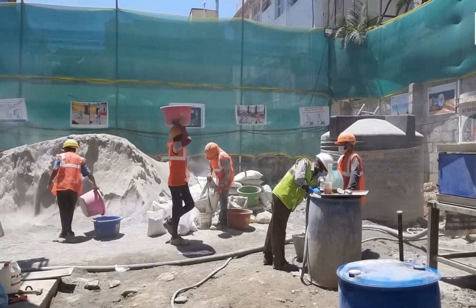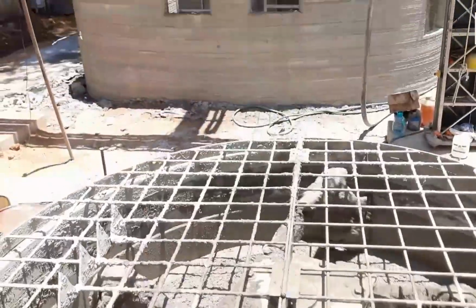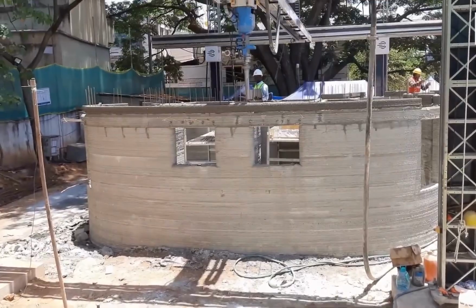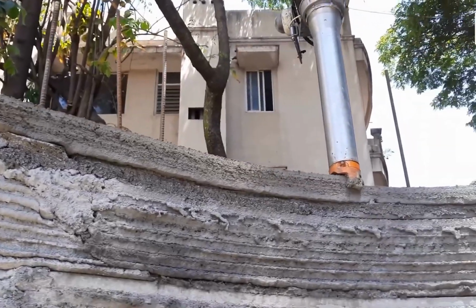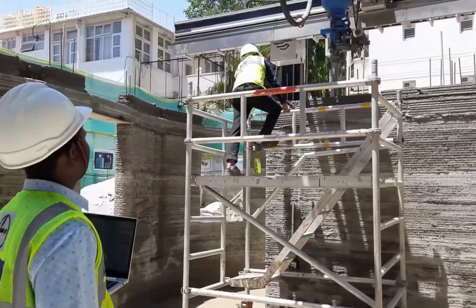The cement, sand, and a waterproof chemical are added into a churner with measured amounts of water. The mixture then comes out in blocks, which are laid on top of each other, along with iron pillars in between for support.